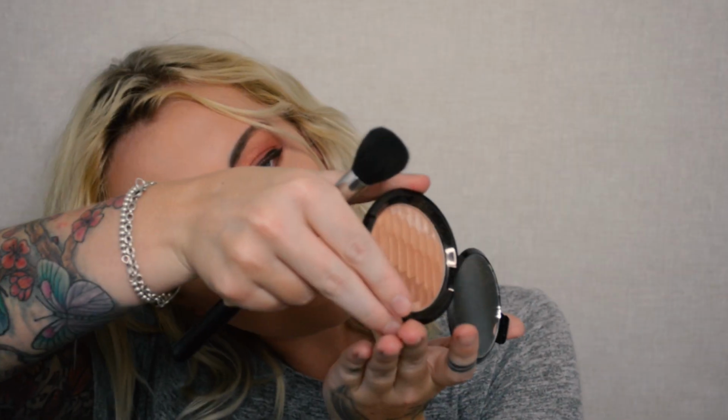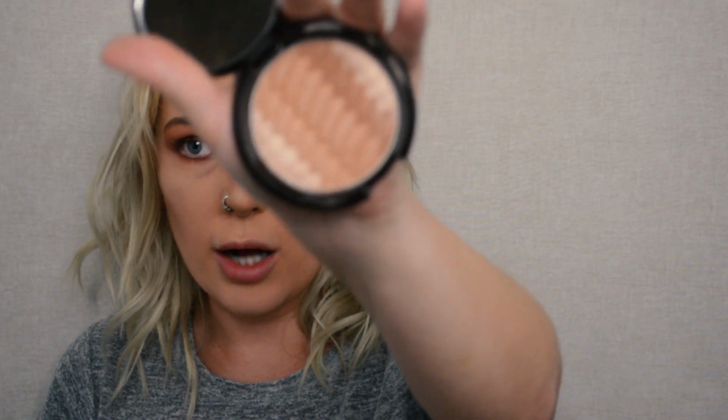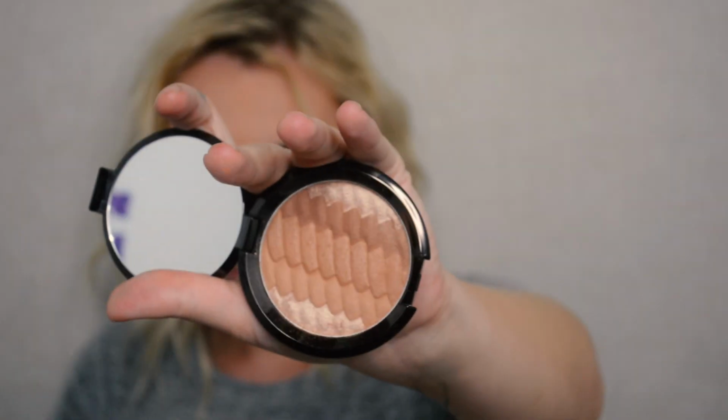Now I want to go through and do a little bit of bronzing over that cream contour we already have going on. So I'm going to be using the BECCA Sunrise Waves Bronzer. So I'm going to go through and just swirl this MAC 100 brush through it, go over those areas that we had previously contoured with our cream, and then also do my jawline and my forehead.